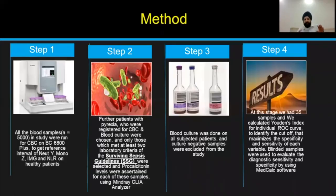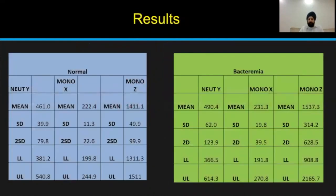At this stage, what we did was we calculated the Youden index to maximize the specificity and sensitivity of each of the variables, and we used blinded samples to evaluate both diagnostic sensitivity and specificity. So these are the results.